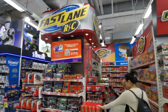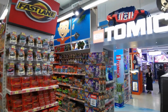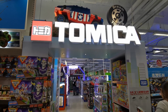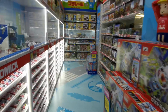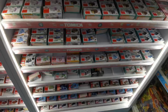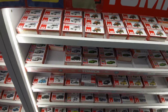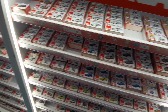So this store is well organized with all their signs, and we're now at the fast lane, and we're going to check out their car section, starting off with the Tomica brand. So Tomica is the Japanese brand by Takara Tomy, very similar to Hot Wheels, but they also do miniature figures as well. But their main focus is of course the car models, from characters to the realistic models.